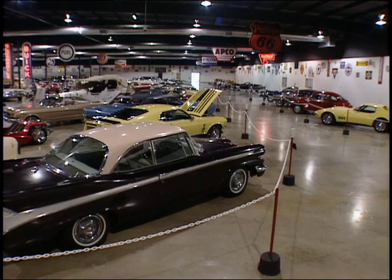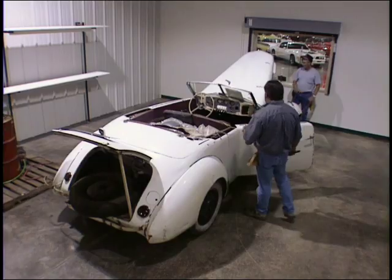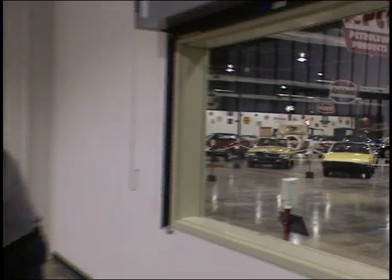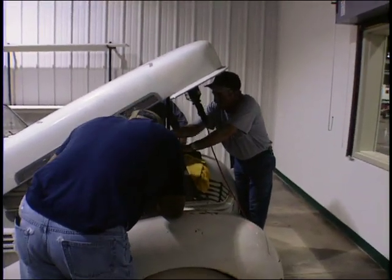Down the south wall over there, which is somewhat over 400 feet, there are 7 different restoration booths. Basically, each of those booths is long enough to put 2 cars in at a time. Two of them have windows that the people in the display area can go by and look in.